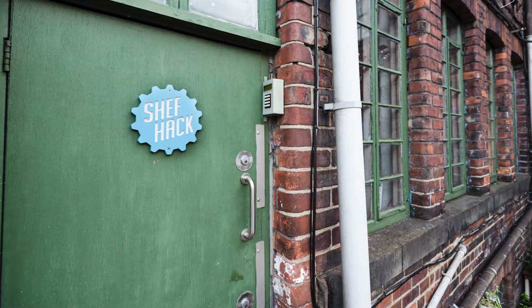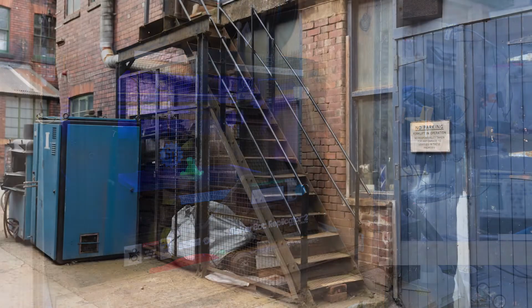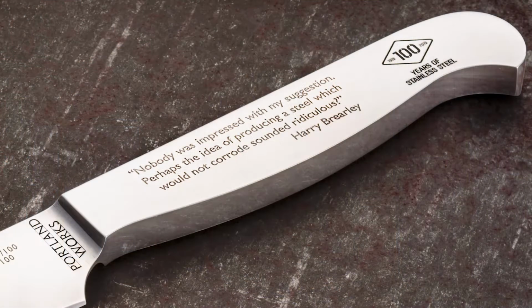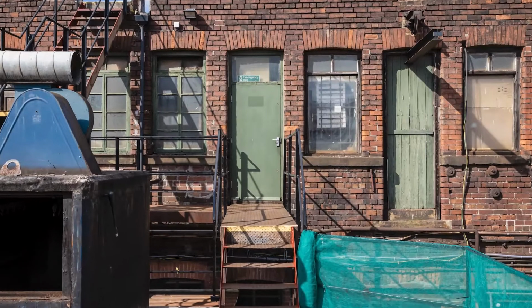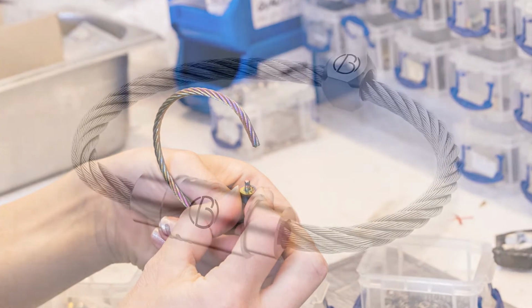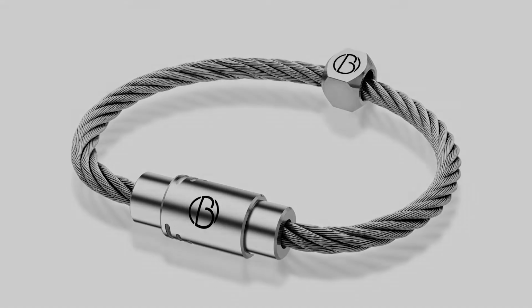This spirit of innovation and improvisation is kept alive today by the members here at the Sheffield Hackspace unit. These steps lead up past Stuart Mitchell, whose individually made knives are exported and collected the world over, and along then to the door of Bailey Jewellery, makers of a unique modern bespoke bracelet and accessories fashioned from the very stainless steel now so readily associated with the city of Sheffield.